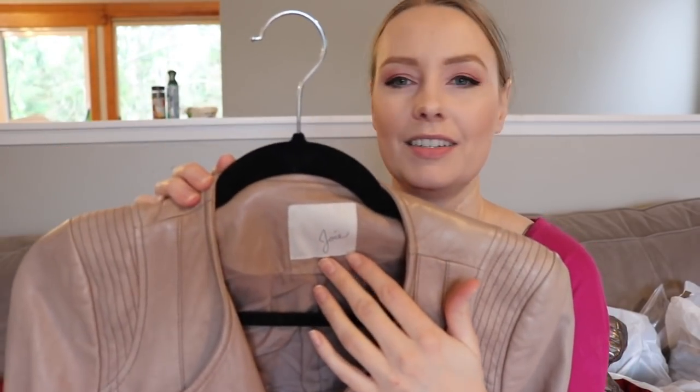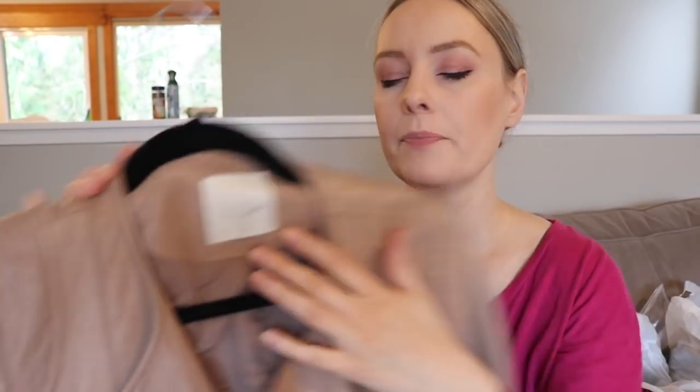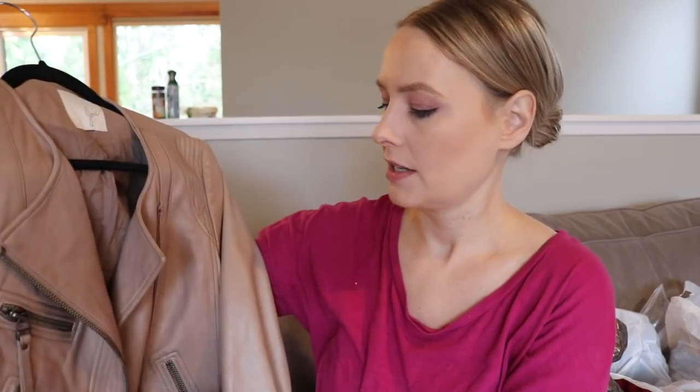Okay, oh my gosh, this is definitely my favorite piece that I found this week. So this was in the jacket section as well. This is from the brand Jouet, or Jouet, that's how you say it, I think. I don't know if I'm saying that wrong or not, but this is a lamb's leather coat. I wish you could feel this. It is so buttery soft. This is the softest leather I have ever felt.